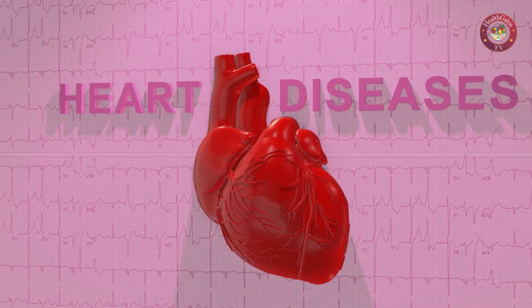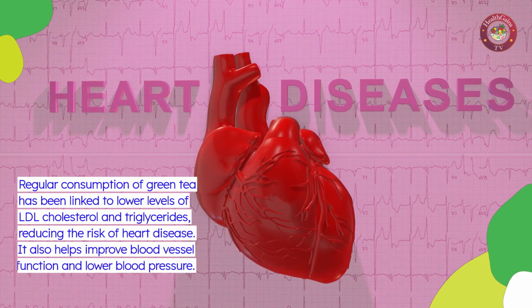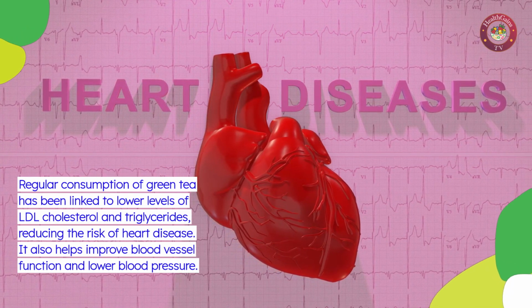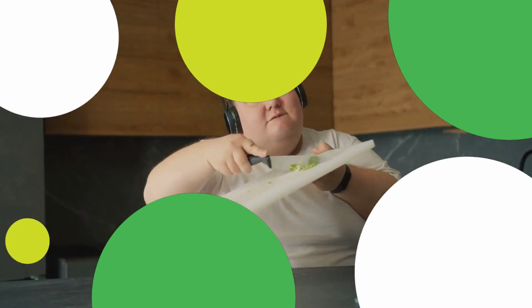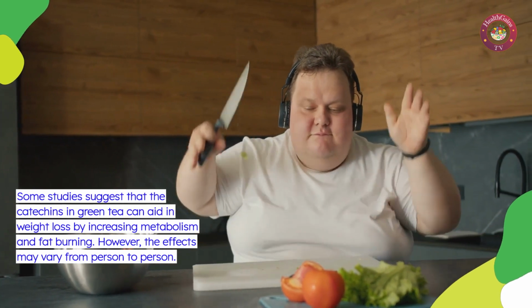Regular consumption of green tea has been linked to lower levels of LDL cholesterol and triglycerides, reducing the risk of heart disease. It also helps improve blood vessel function and lower blood pressure. 3. Weight management. Some studies suggest that the catechins in green tea can aid in weight loss by increasing metabolism and fat burning. However, the effects may vary from person to person.